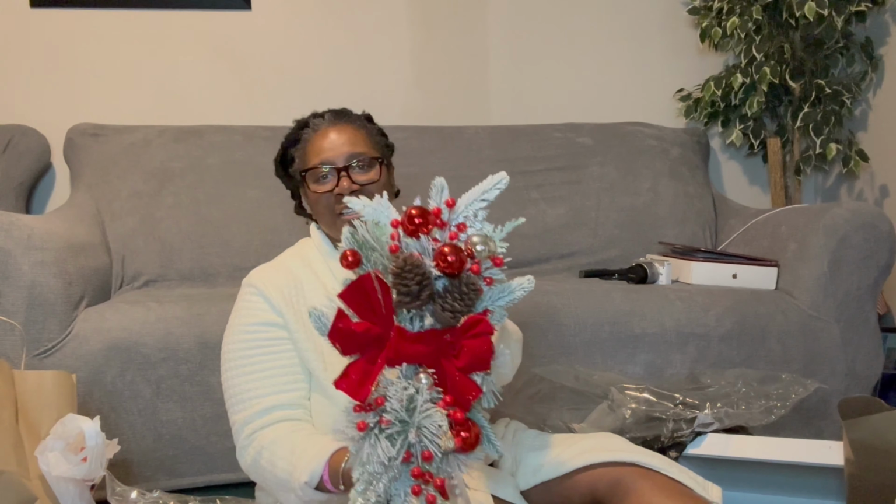And then, guess what? My daughter keeps talking about this thing. I don't know if y'all got kids, y'all kids are probably doing the same thing. Elf on the Shelf. So I broke down and got this Elf on the Shelf, and it comes with a little book.